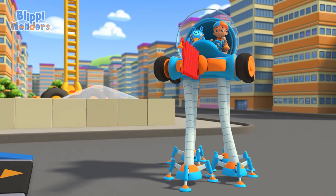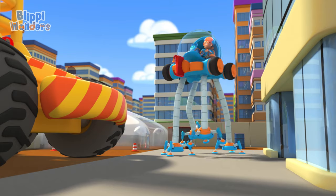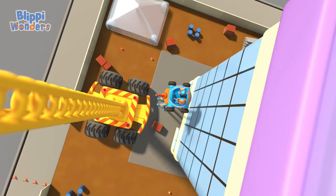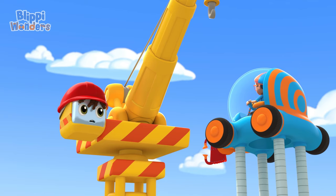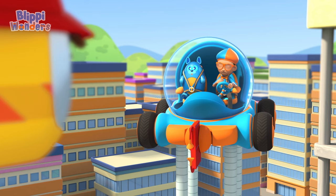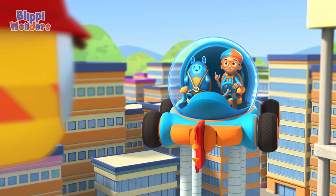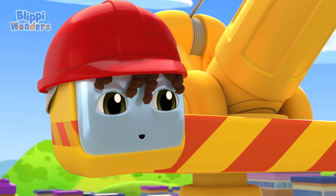The Blippi Mobile is ready for adventure! Extendo legs up! Whoa! Hi, are you here to help me? Hey, it's me, Blippi, and this is Debo. Sure, I'll help. What's your name? It's Kareem, Kareem the Crane.